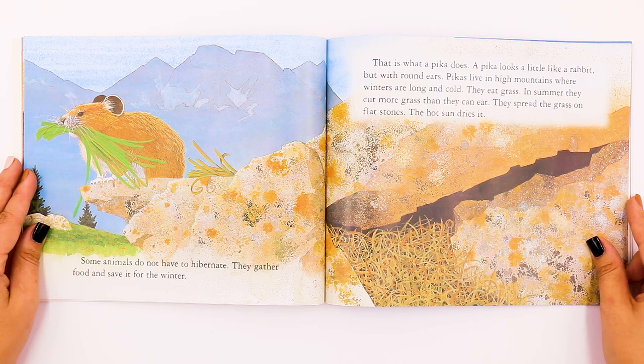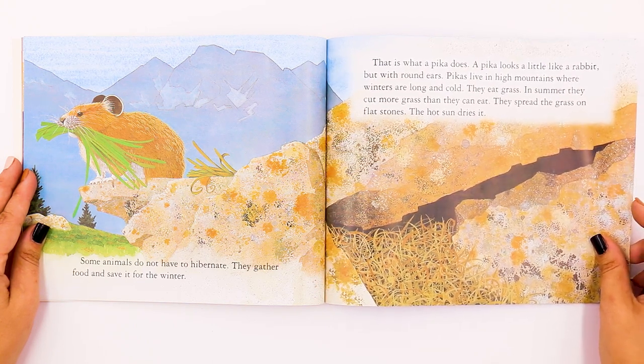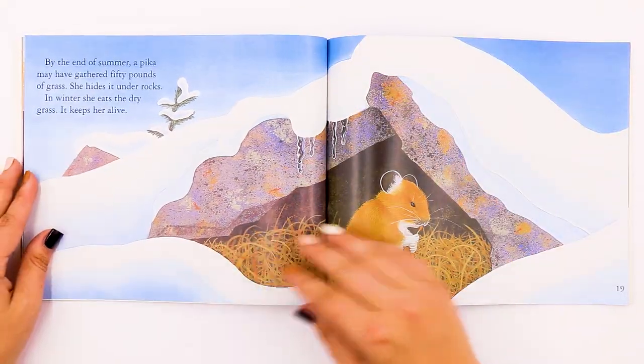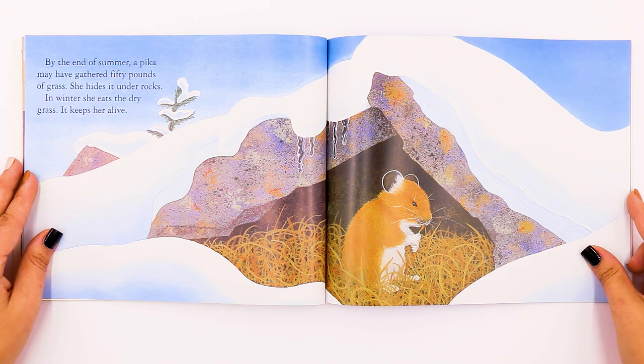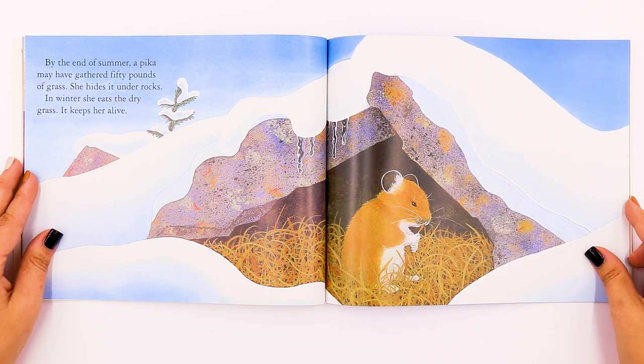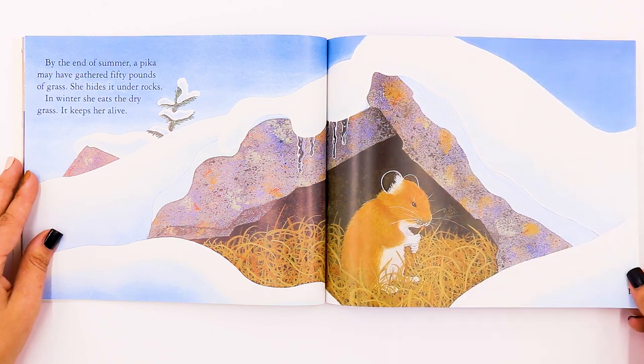They eat grass. In summer, they cut more grass than they can eat. They spread the grass on flat stones. The hot sun dries it. By the end of summer, a pika may have gathered 50 pounds of grass. He hides it under rocks. In winter, he eats the dry grass. It keeps her alive. How smart!